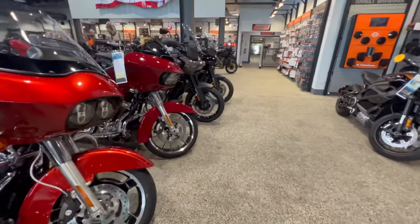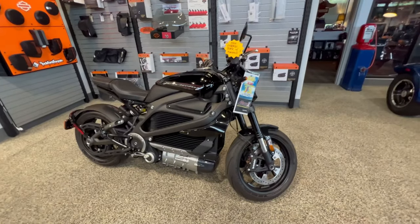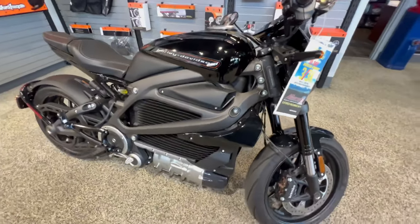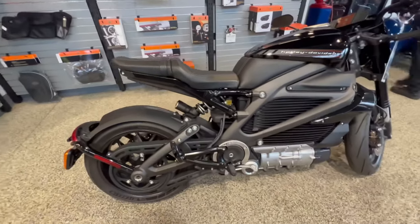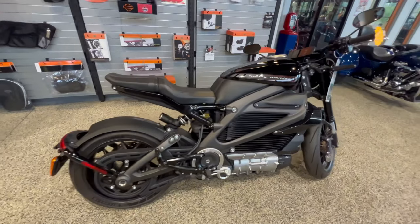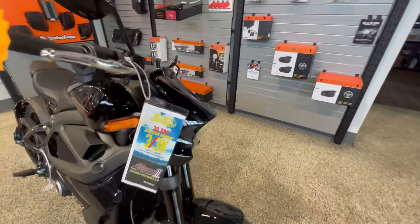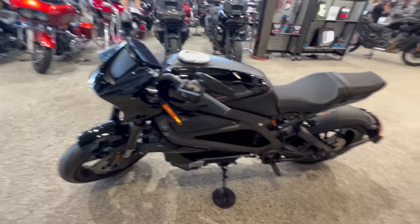And I see one of the electrics. This is one of the original Harley-Davidson LiveWires. It is not the LiveWire 1, it is the original. It has the 1HD VIN number, which is unique. If you want one that has the Harley badging, that's the difference. If you get one of these year models, you can still have the Harley badging and the Harley VIN number. I believe it has Harley-Davidson tires and everything else, but the LiveWire that I used to have was a blast, and it was almost one of my favorite bikes.